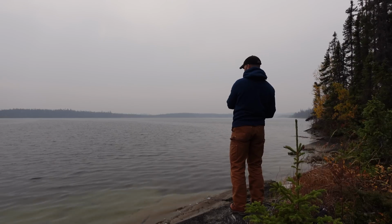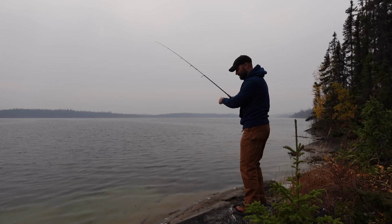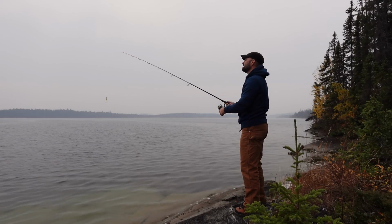First cast and I got a fish biting. Oh, it's a pike. Wow. First cast.